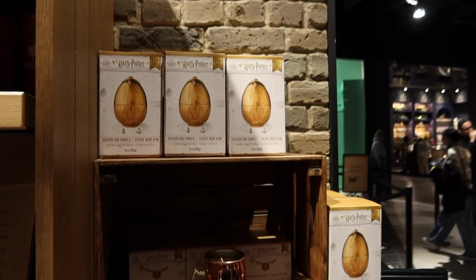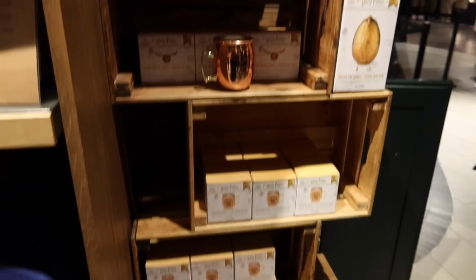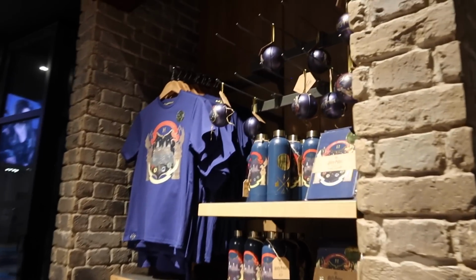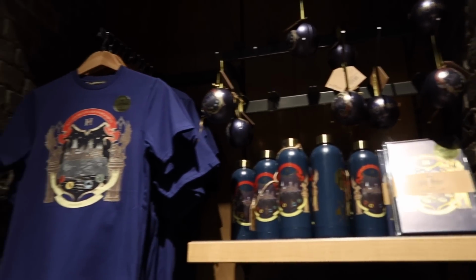They've got beautiful charmed aroma candles in here, that are also on the website for those of you who can't get to the tour. They were only available in the US, but they're now available in the UK as well. So here we have the exclusive section to Harry Potter London. This is what I love.